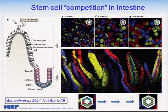Now, something else that is fairly recent is the idea of stem cell competition, where you can label the stem cells and their progeny using a molecular technique and follow what happens over the course of time from here to here to here. And if you can start off with a situation where in each of the crypts there are several stem cells, and after a certain time there's evolution of monoclonal crypts. In other words, there has been some competition going on.